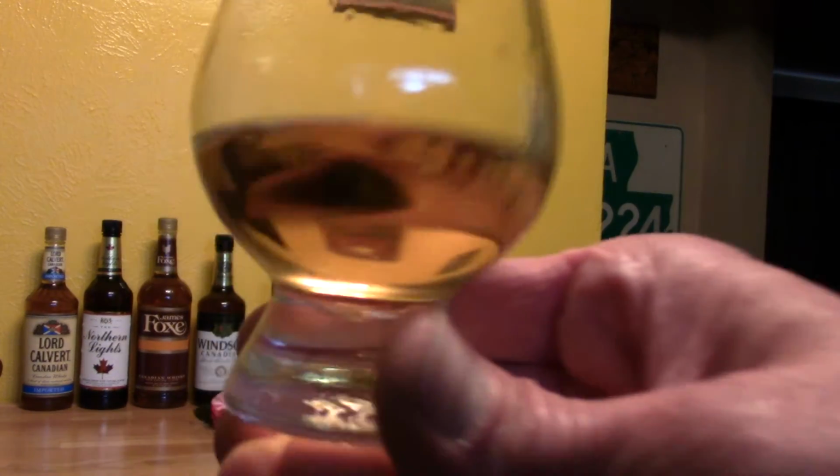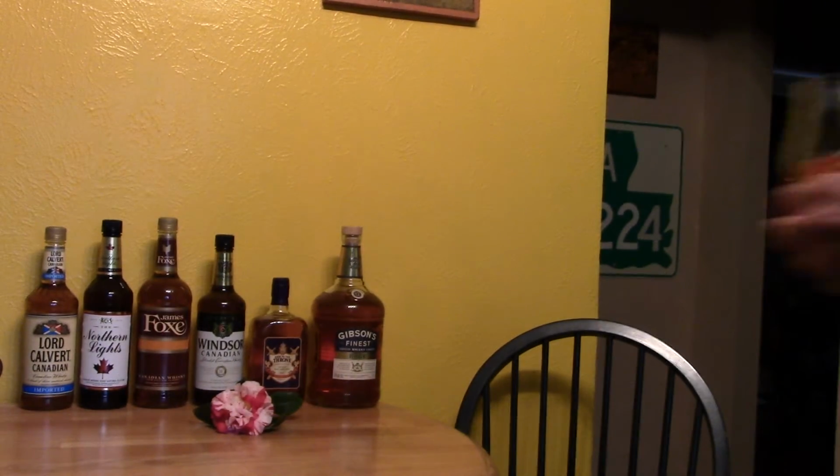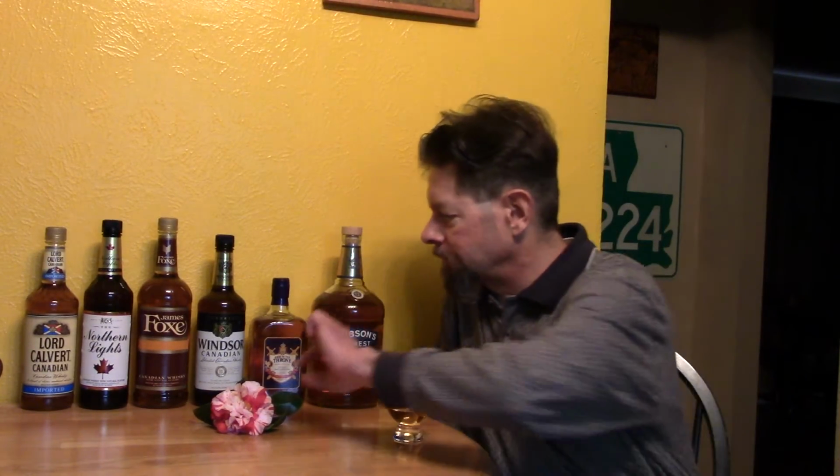Okay, let's give it some good swirling. Nice alcohol legs, prominent. It's pretty pale. Get a little more light here. Pretty pale. That's giving me the impression that it's not colored, because in the barrel for 12 years, and this is how light it is. So that looks like a true blue or true gold Canadian item without coloring.